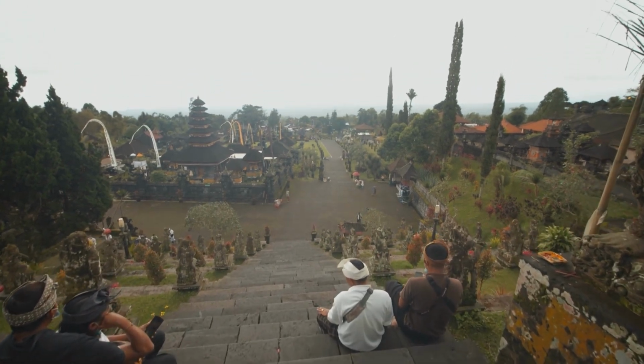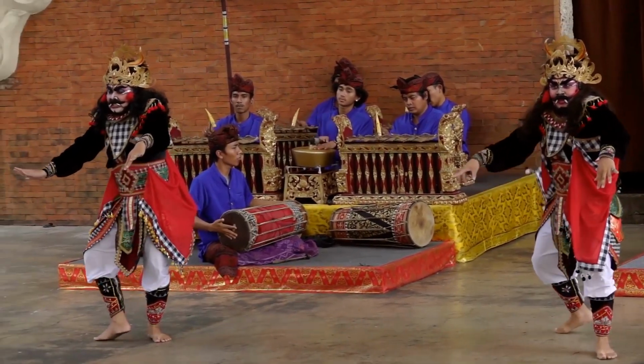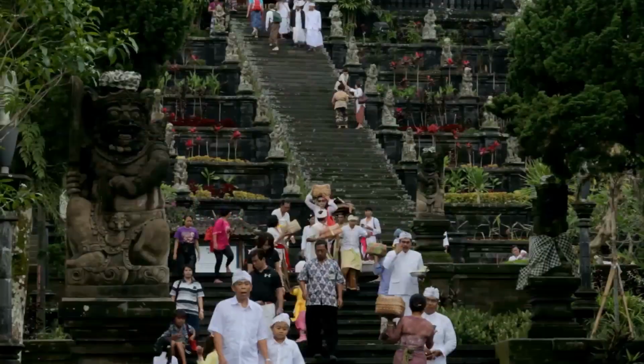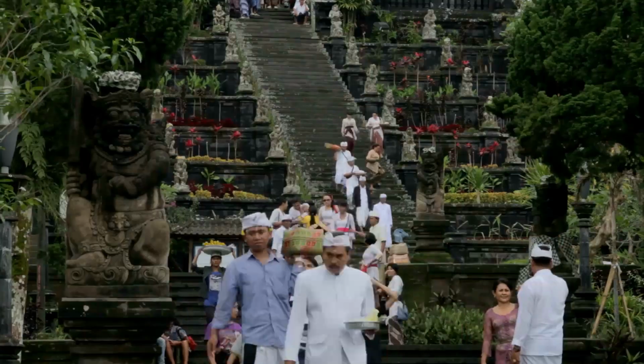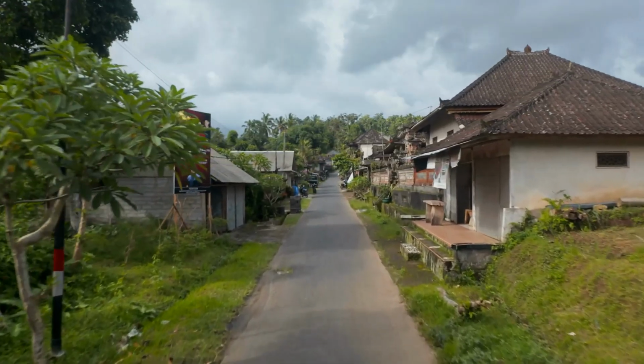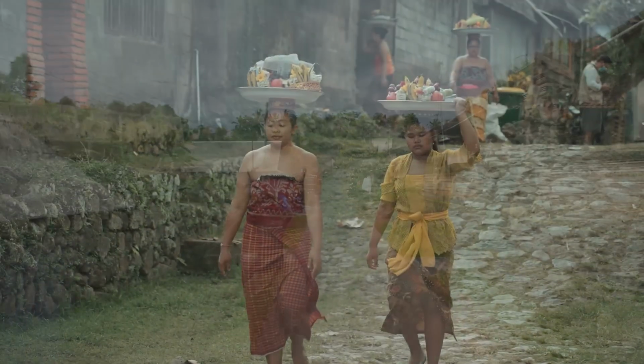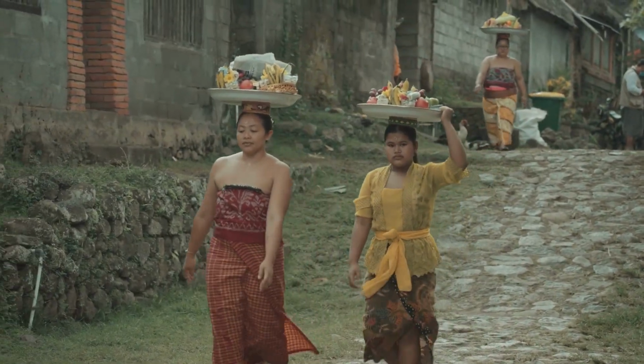There's a way to experience authentic Balinese Hindu culture that most tourists never discover, and it's happening right around the port area. While everyone rushes off to distant temples and rice terraces, some of the most authentic Balinese experiences are happening in the villages near Benoa port, where local life continues unchanged by tourism.